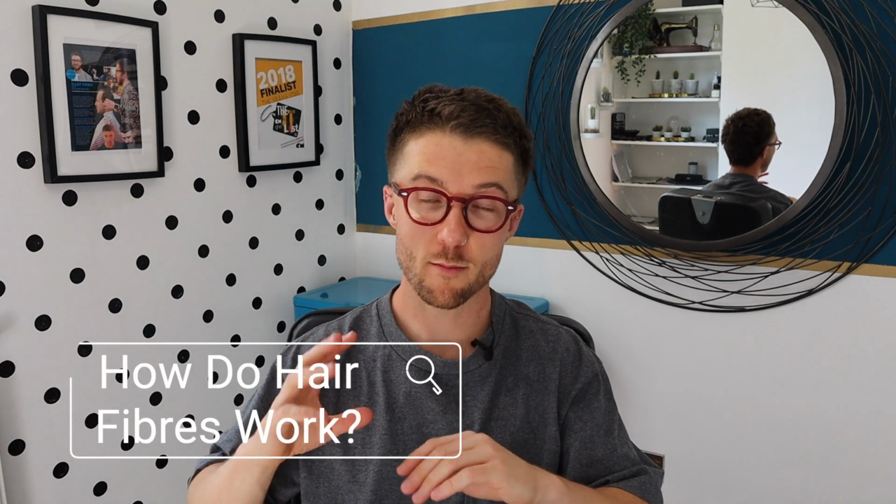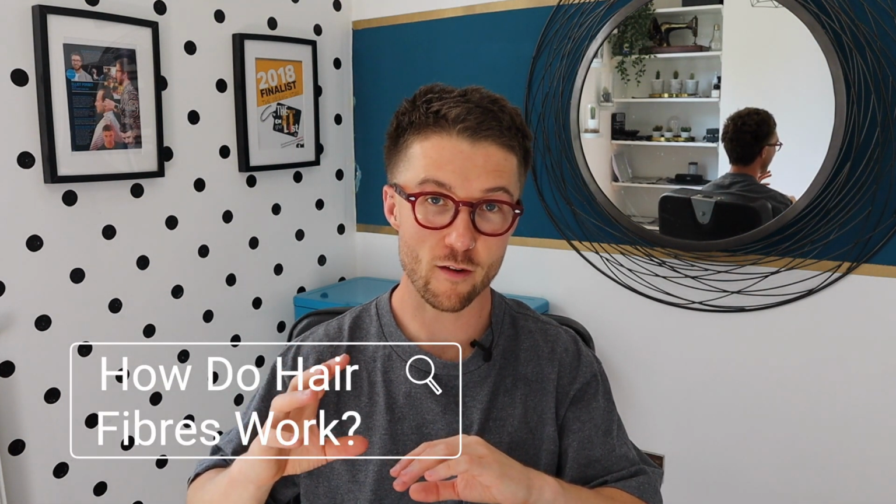And search term number 3 is, how do hair fibres work? Now, these are something that is gaining a lot of traction, even since I've moved down to London in the last 3 years. These are becoming more and more popular. There are more clients using them in different ways, they're becoming more advanced, and there are different colours that people are using. It's not just the generic, quite expensive one that people find online. They're now in Boots and in quite a few different areas.